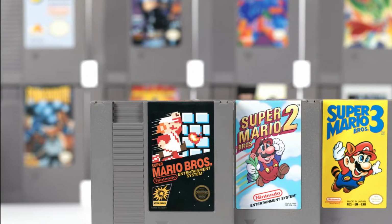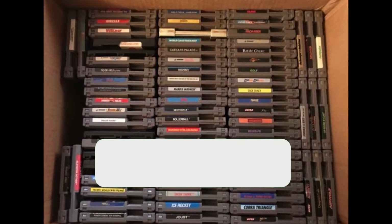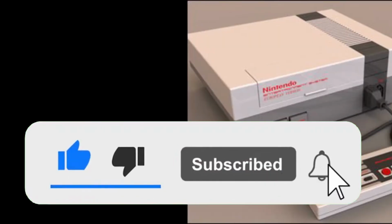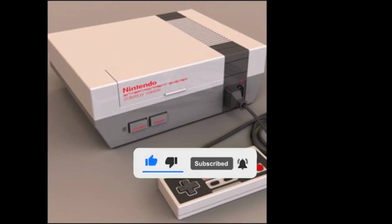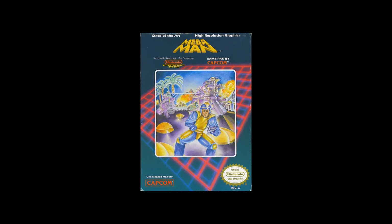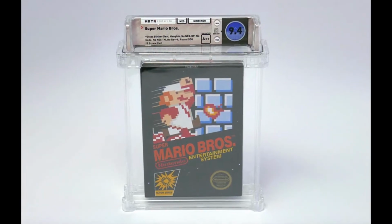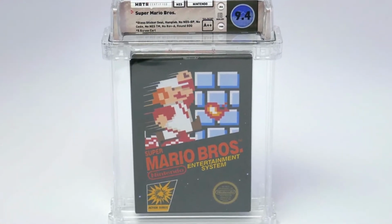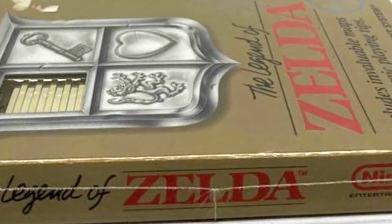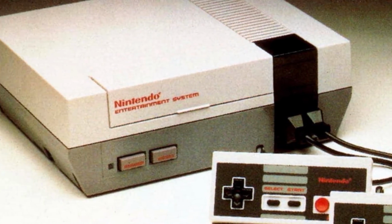Coming in at number 1, sealed Nintendo cartridges and sealed Nintendo game systems. Now, of course, many old game cartridges aren't worth much. In fact, many of them are pretty much worthless. But some are very valuable. A copy of Nintendo Mega Man sold for $75,000. And also a very rare Super Mario Bros. game also sold for $100,000. So again, cartridges and systems that are still sealed tend to fetch the most money.